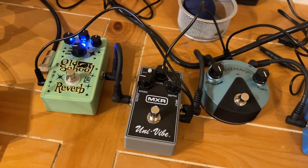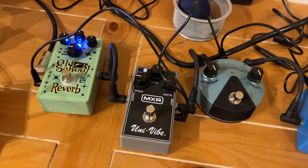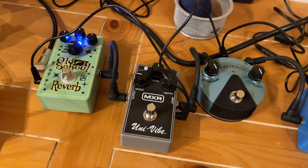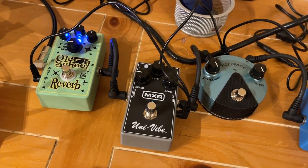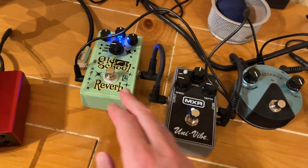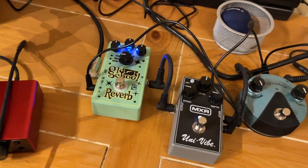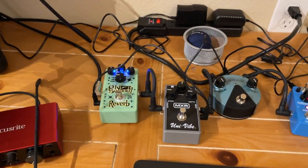Univibe is a very interesting effect. It's like four effects all in one. It's chorus, it's vibrato, it's a phase shifter, all in one. And then I'm running from that into this reverb, which just sounds awesome. I might as well play it here, so give me a second. I'm just filming on my iPhone.